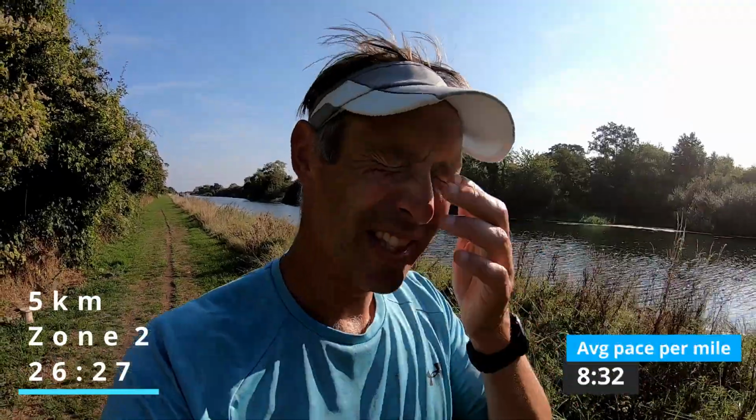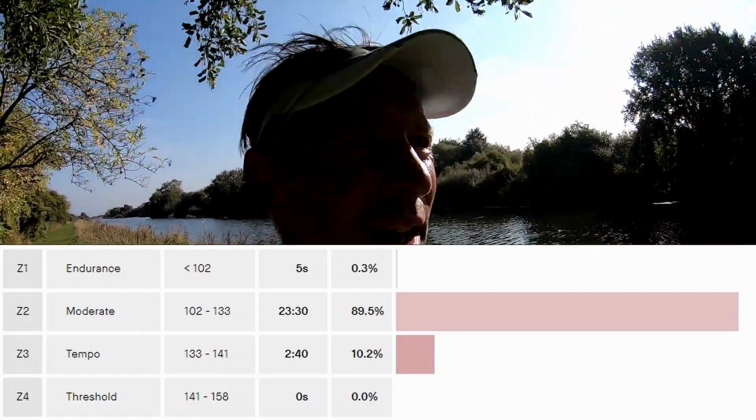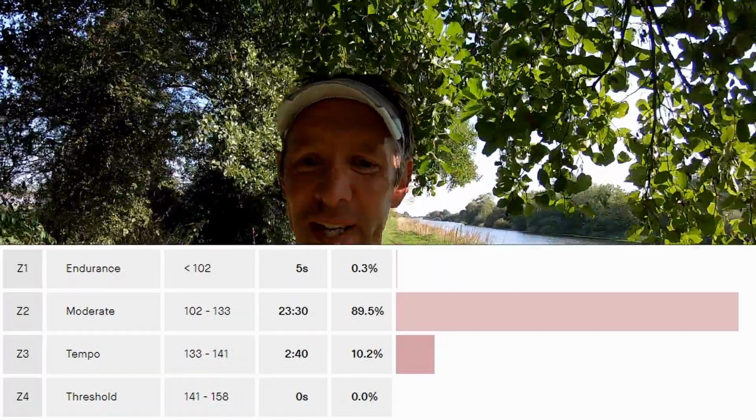26 minutes 27 seconds, average pace in the end 8 minutes 32 overall. That's a baseline to start with anyway. Now I must confess, I've done 2 5Ks now this morning with roughly a 15-minute break in between, and last night I was up late. We were at friends for dinner, and I did have a number of beers, and I'm wondering if that contributes to that effort.